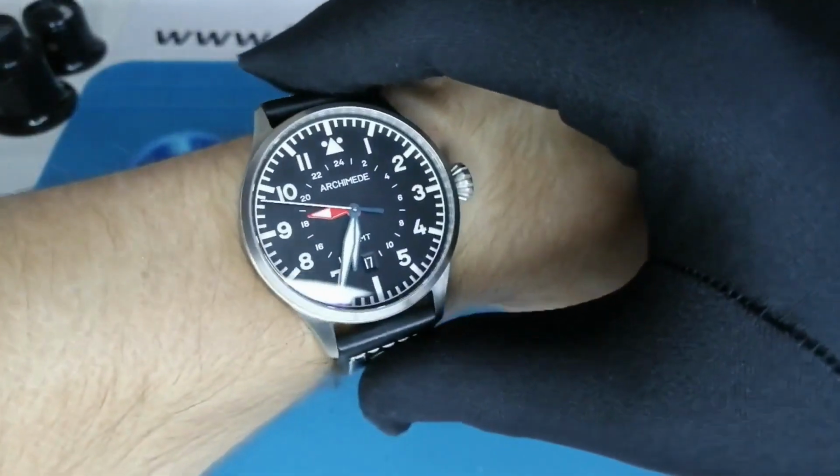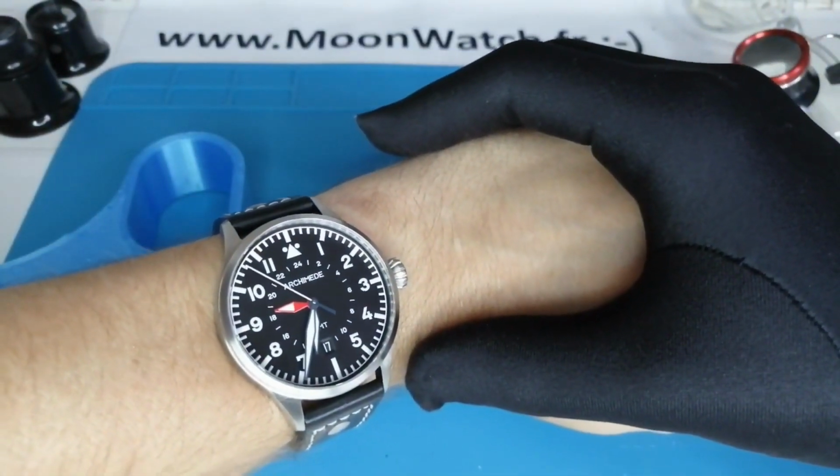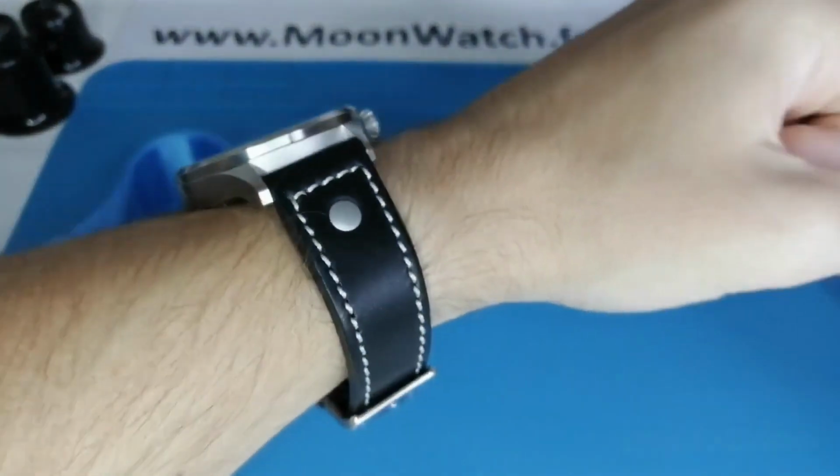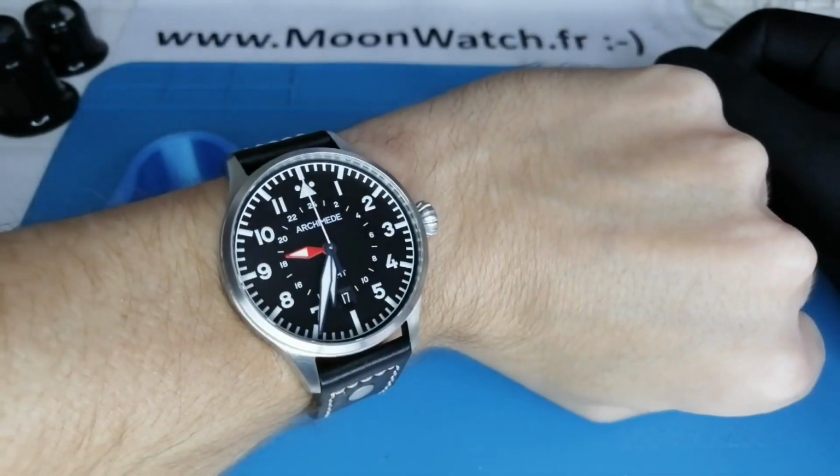In any case, Archimede really stands out from the competition, like Stowa, Laco, and other Flieger watches with this thickness, which is a major asset both in terms of comfort and even visual comfort.